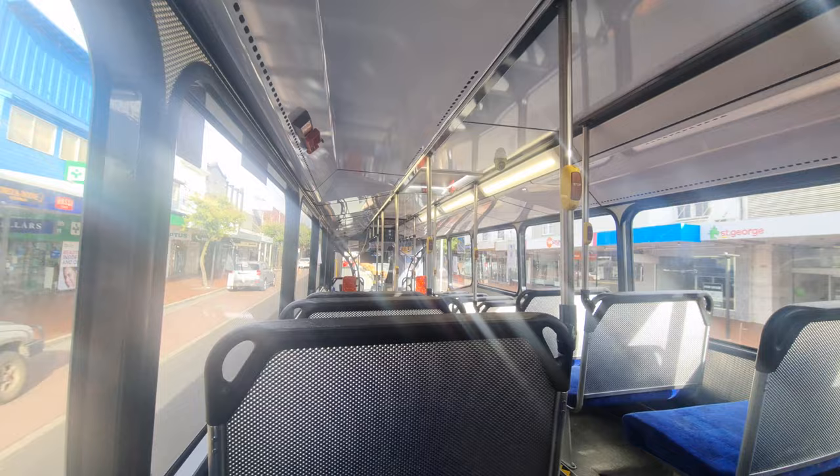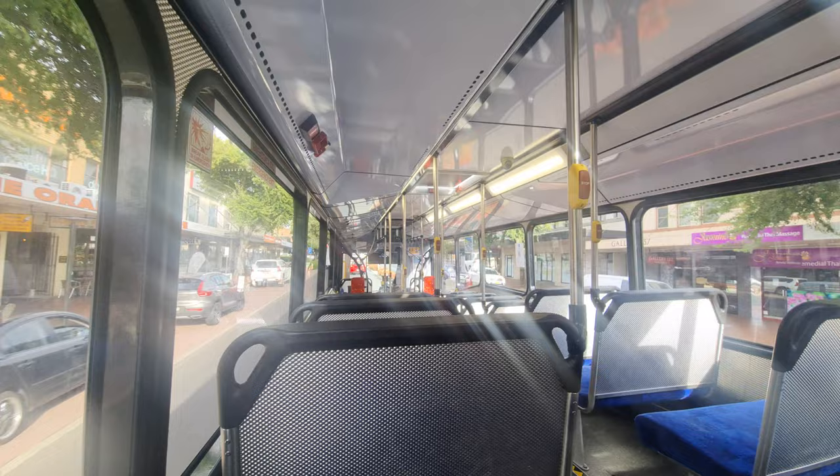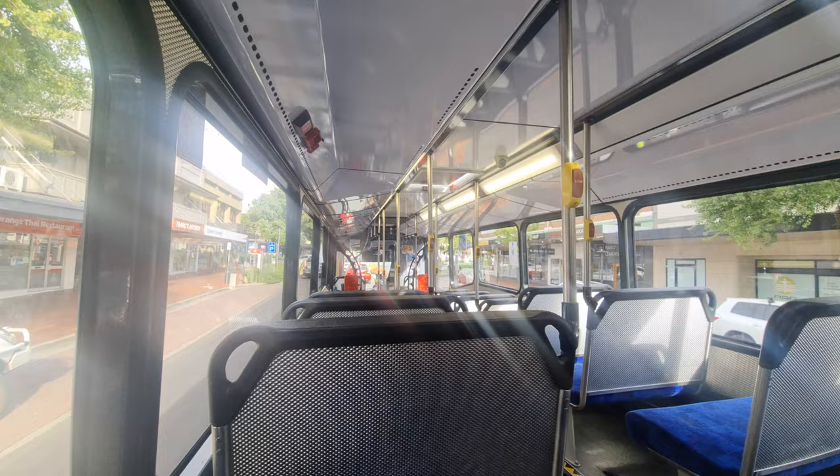Unlike some of the older Bustech vehicles I've caught in the past, this has plenty of natural light throughout the interior, but it is causing some reflections on the glass. Still, I'll take a light and airy interior any day of the week, and I suspect that the reflection is from the sliver of glass or perspex on the edges of the roof-mounted emergency exits.